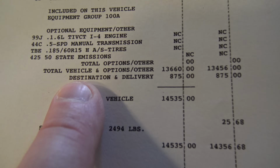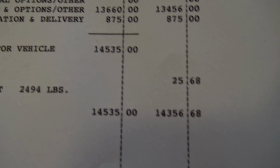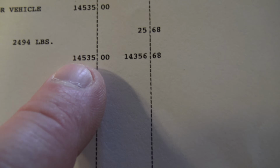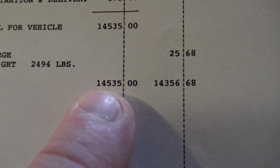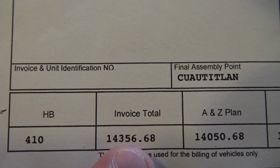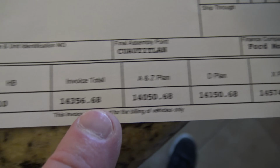And then down here we have destination and delivery. So that's an $875 add-on, which brings it to $14,535. And the $14,535 is the actual MSRP for this Ford Fiesta. Now, the invoice amount, if we look up here, is $14,356. And then as we go down here, we see that here as well. Invoice total $14,356 and $68.